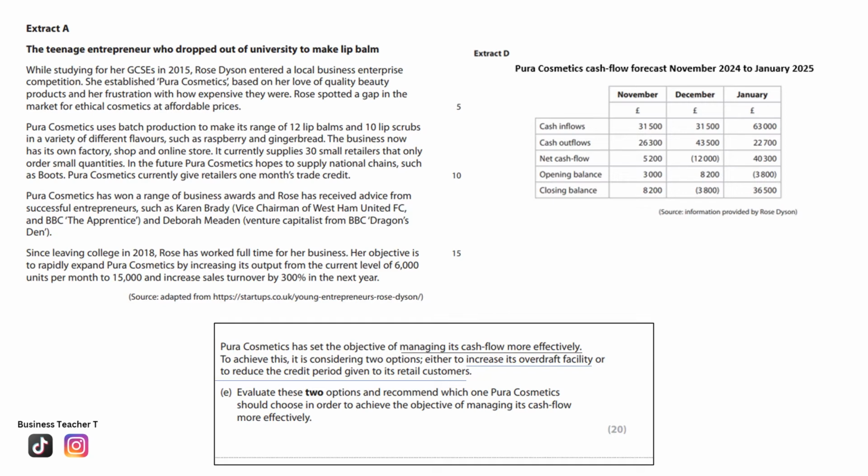Now, if you look just above the question where you can see managing its cash flow more effectively, and I've underlined that, you need to ensure that within your answer you refer to how Pure Cosmetics would manage its cash flow more effectively. And we have our 2 options. We have increase its overdraft facility or reduce the credit period given to its retail customers. And you need to evaluate both and come up with a justified recommendation. So you can pause the video now and give this question a go.